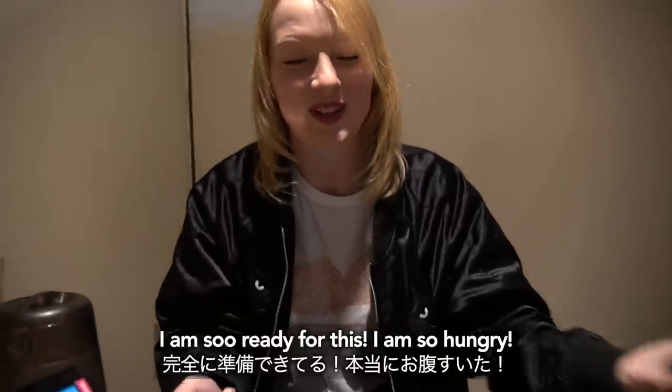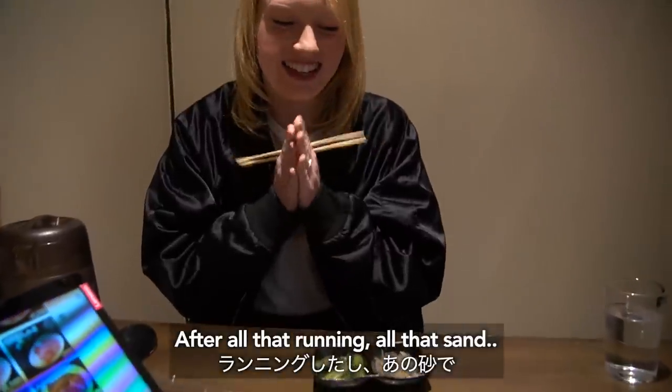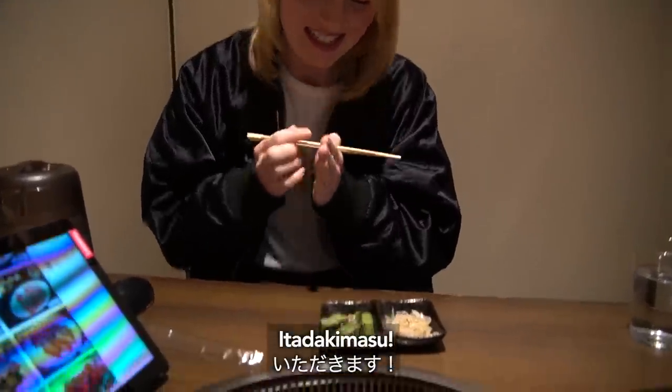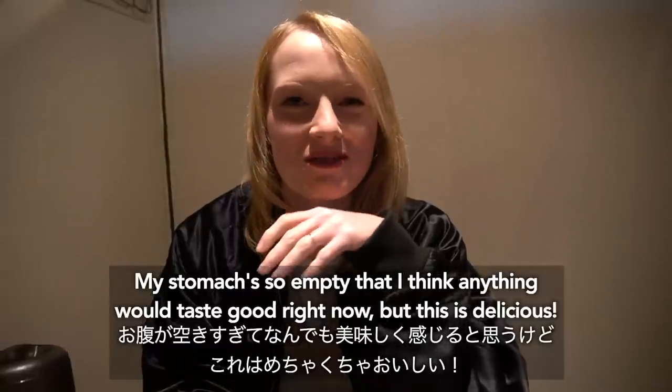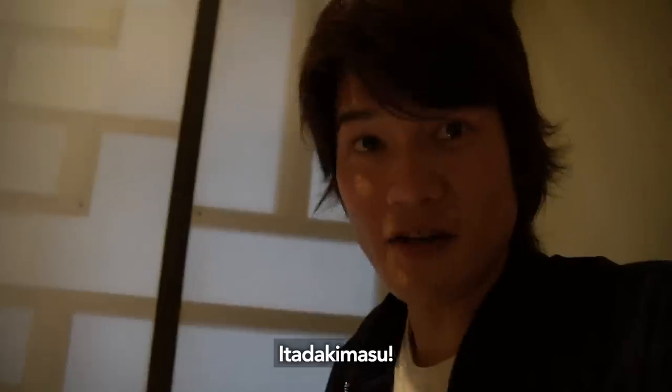I am so ready for this. I'm so hungry. All that running, all that sand. Itadakimasu. My stomach is so empty that I think anything would taste good right now, but this is delicious. Yes! Right?